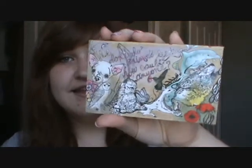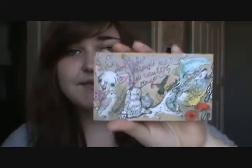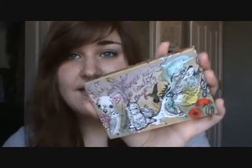The next palette I have is the Vegan palette. I love this, mostly probably because of the packaging. I'm a vegetarian and I absolutely love animals, so I love this. And it says, "We do not do animal testing, how could anyone?" So I do love that Urban Decay is a vegan company, which is nice.